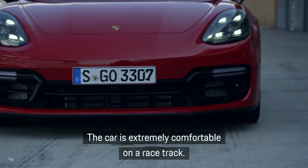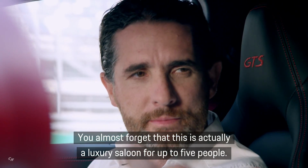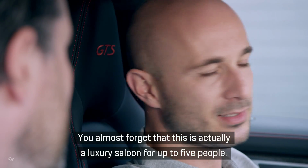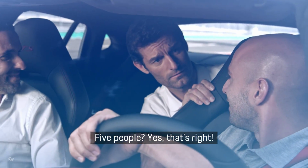The car is extremely comfortable on the racetrack. The chassis is perfectly tuned. You almost forget that this is actually a luxury saloon for up to 5 people. 5 Personen? Yes, that's right.